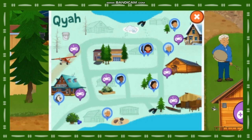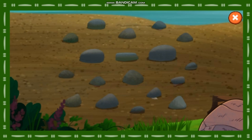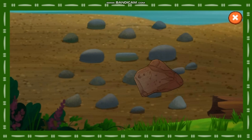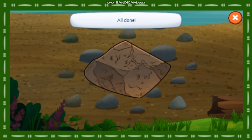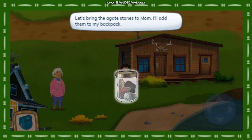Agate stones. Let's collect some agate stones to bring to Mom. All done! Here in Alaska, we only take what we need. And we've got 5 beautiful agate stones. Let's bring the agate stones to Mom. I'll add them to my backpack.